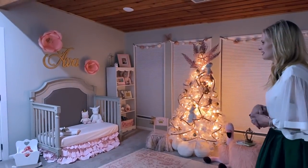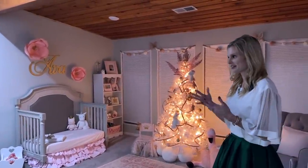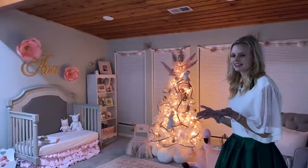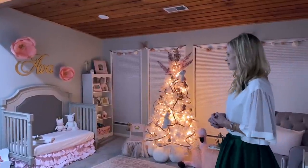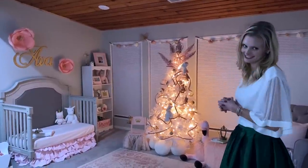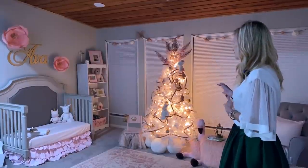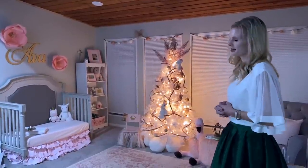So this is my daughter's room. It was originally a workout room that we had to enclose to make a nursery, and it is close to our room, so that made it very fitting. We have crowns, our little princesses, and we also incorporated some of the unicorns, the magical mystic, which our three-year-old Ella is in love with currently.